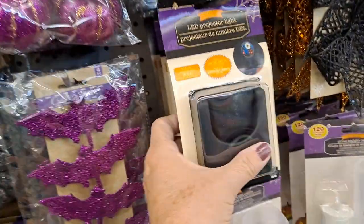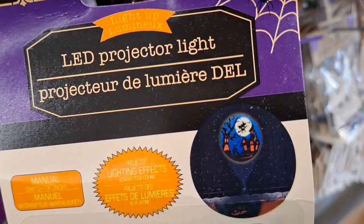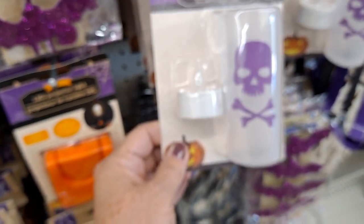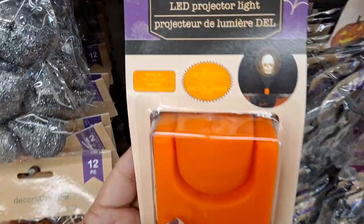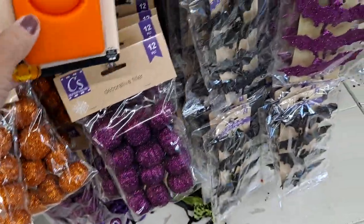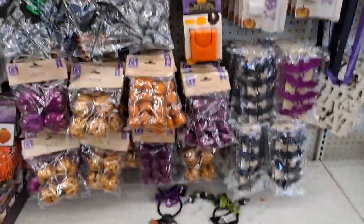And more pumpkins. Spiders. These are the LED projector lanterns. That's the image that will be projected on the ceiling. My granddaughter loves these, though I'm not going to get these for her because these are on the scary side. Oh, that's a nightlight. Glitter tea light candle. Oh, okay. I've seen someone do some things with those. This is the other lantern that has a skull projected, and I'm not going to do it. I just, you know, bedtime should be peaceful and not filled with scary images.